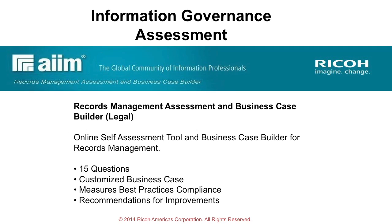I wanted to share this with you as well. You can go out to the AIIM website. And RICO, which is my company, has actually co-branded a tool. It's an online self-assessment tool, and you'll find it on the AIIM website. We use this tool with our customers, and it could be with a department, a whole organization, or an individual. But you can go out and take a look at that.